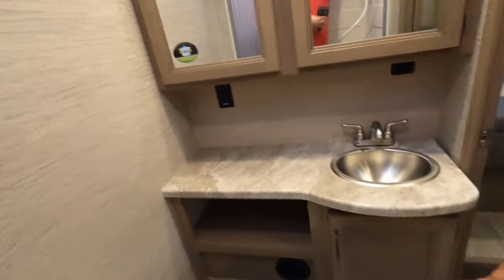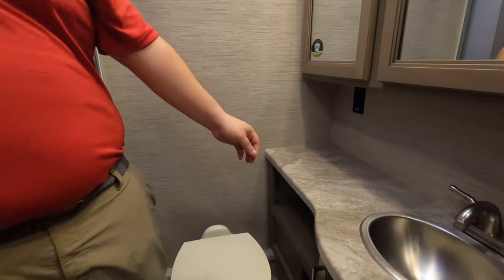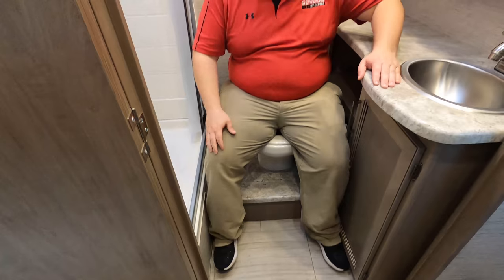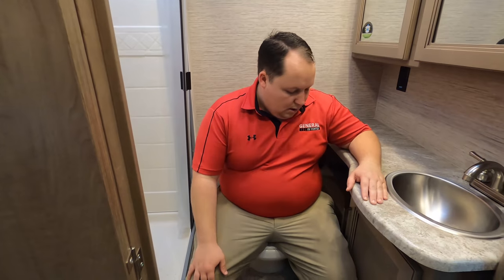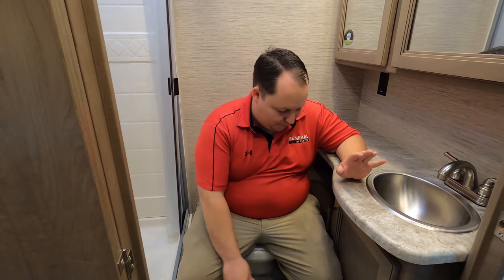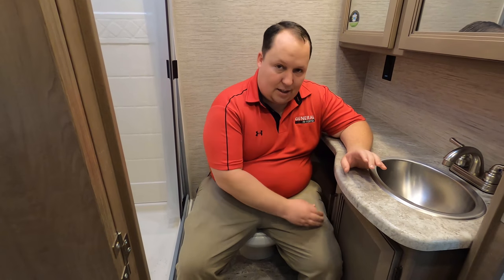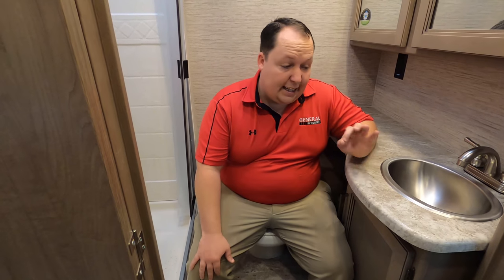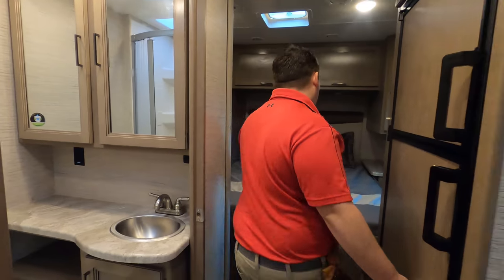Let's check out this. Look, it's on a pedestal, so I wonder how you're going to feel about that. We're going to find out. It is porcelain, yay. It almost got the prime pooping position, but I can't because of this door. It almost passed, but it did not. Bummer. Let's continue into the bedroom area.